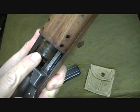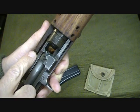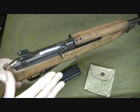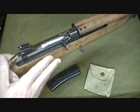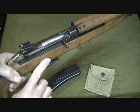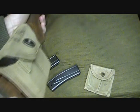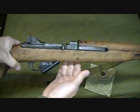Now, here you see U.S. Carbine caliber .30. And this rifle, even though it's called a carbine, which most of the time when a rifle is called a carbine, it is a smaller version of a larger rifle. Now, the M1 Garand, this gun has only one part that will interchange with a Garand, and that is this buttstock screw. Other than that, there is not any other interchangeable parts. It is a completely different weapon design.